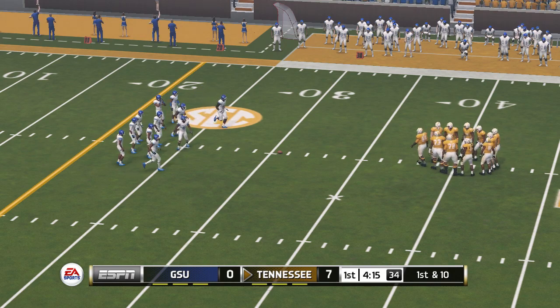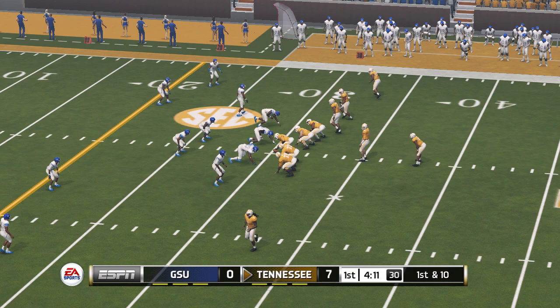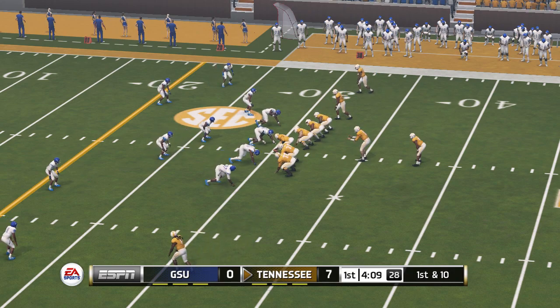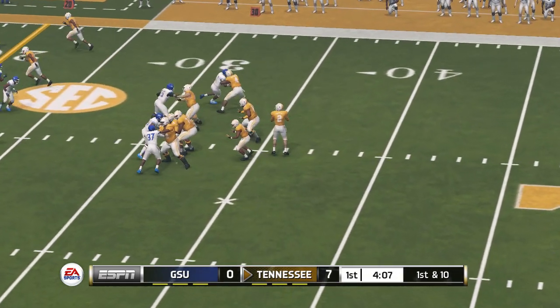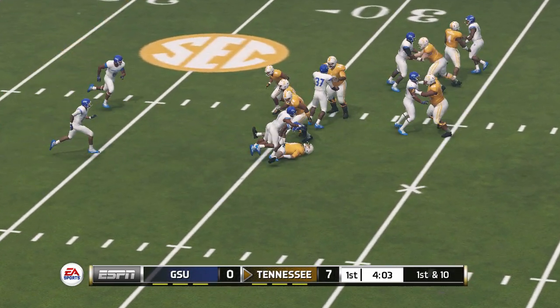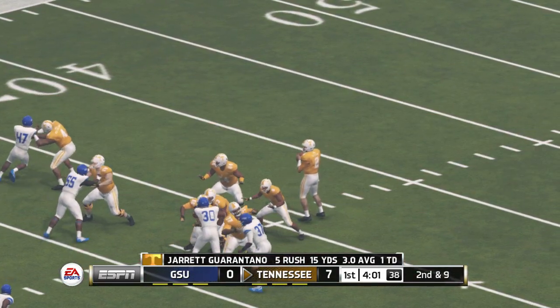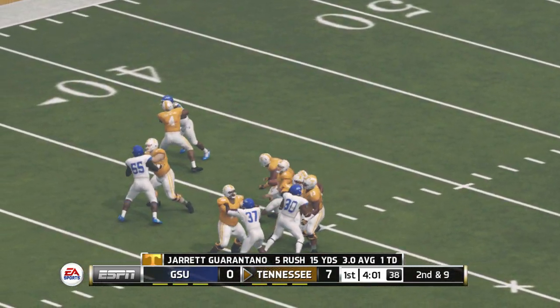So after the big pass play, we've got a first down. Tennessee is up by a touchdown. He's going to try and scramble. Brought down at the 30-yard line. No gain on the play. That brings up second and nine.